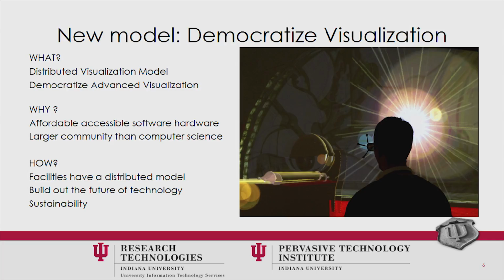So these images that I'm showing you are my students' work. This is actually one of my students standing in front of our cave-like theater with inside his own VR project.